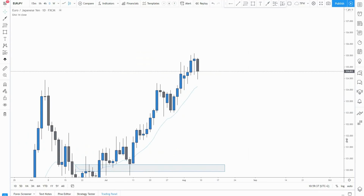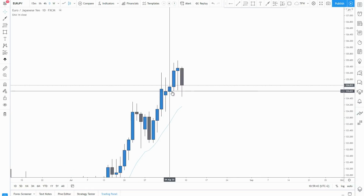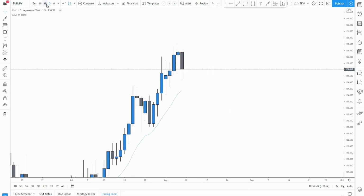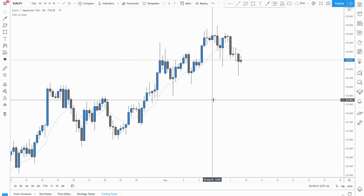So from a daily time frame, as you can see, over the 5 days of price action, we opened a little bit indecisive, then again indecisive, then on the 5th of August we had a nice push into the highs, and then again a little bit of indecision, and right now we have that push to the downside. So USD JPY is very tricky, which causes the JPYs to be tricky as well.